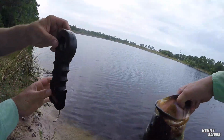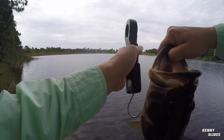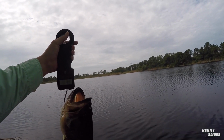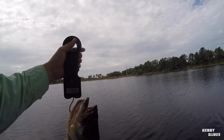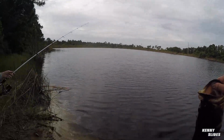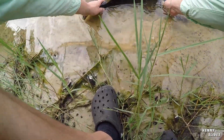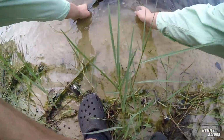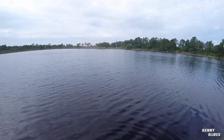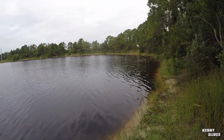Nice. Let's weigh the sucker. Oh no, I say around 5. He's a nice healthy one. Worth catching, I'll tell you that. Four and a half. Not bad. All right. Let's let him go. Nice one down. Let's get one bigger than five.